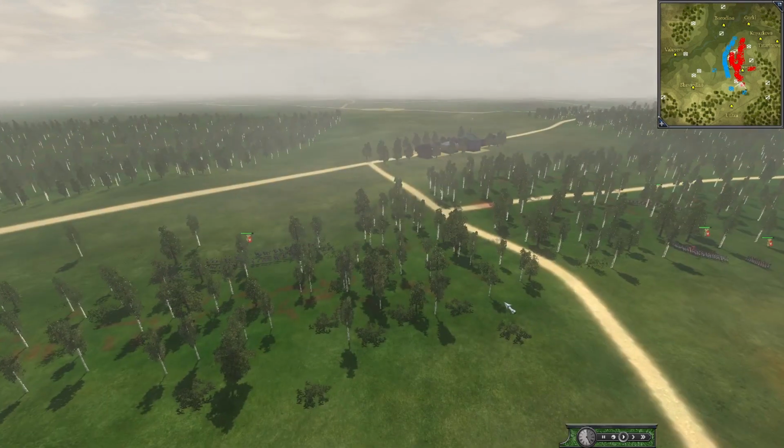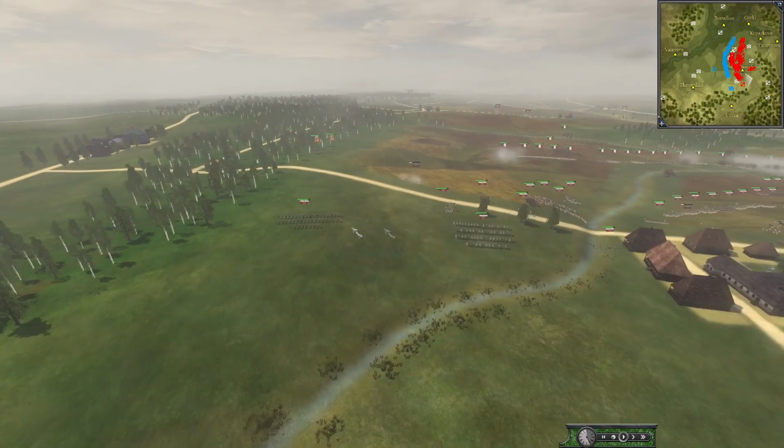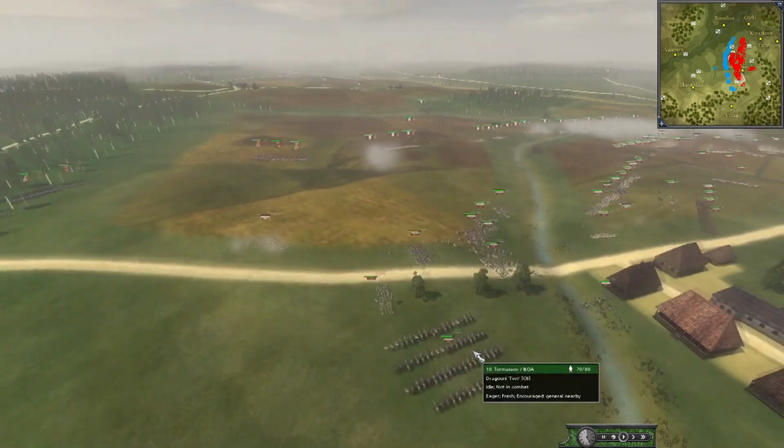Now, you can see Poland is pushing up on the flank. Russia falling back, I would get these guys out of here. You're about to get charged by some Polish cav. That's gonna be a bad day.